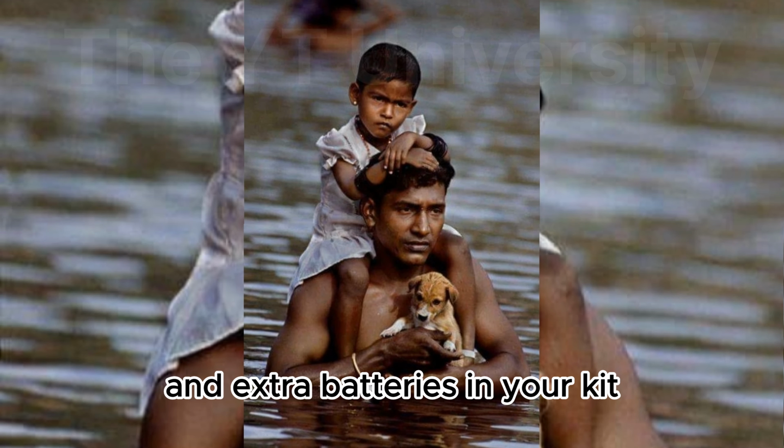Number 8. Stay away from downed power lines. If you see a downed power line, stay away from it. Call the emergency number immediately.